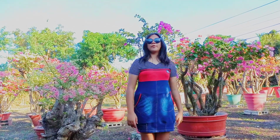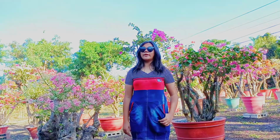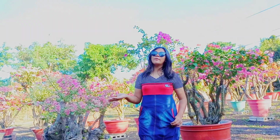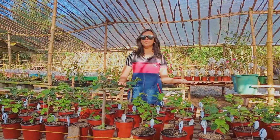Sunlight is the most important factor that helps this plant grow to its fullest. They need at least 6 to 8 hours of sunlight a day. A healthy Bougainvillea will remain in a blooming period for 3 to 5 weeks. These are rooted Bougainvilleas.